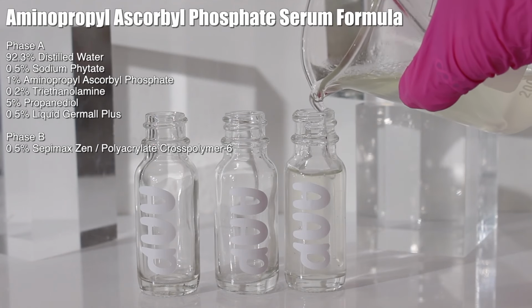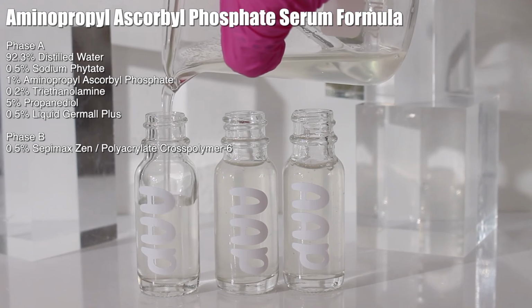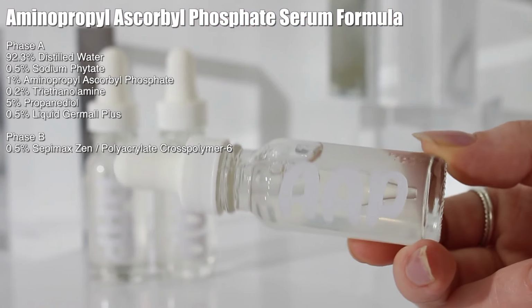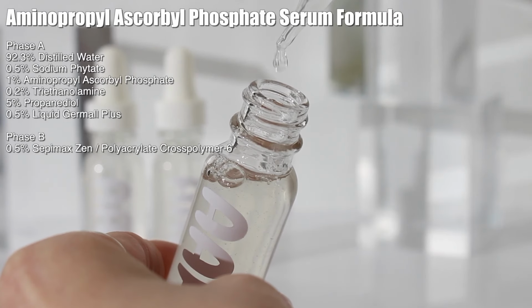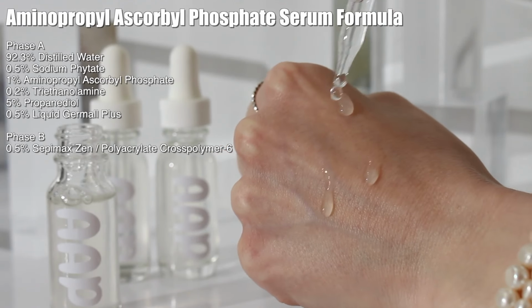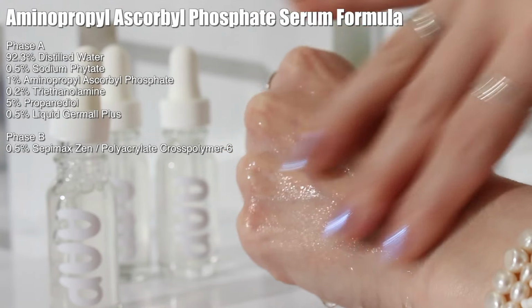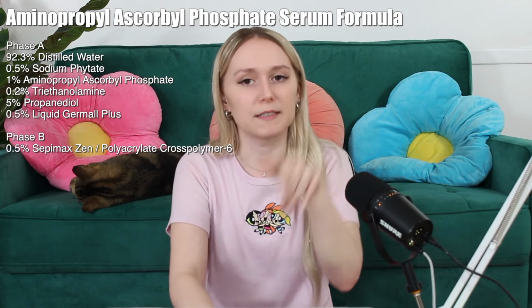Here's the formula we're working with. Sodium phytate, that is an Ecocert compliant chelating agent. The reason I decided to use sodium phytate in this formula is first, it's a chelating agent and we need to add one in here, but also sodium phytate has a high pH. And since AAP, like I said, has a pH between 1.7 to 3.7, but it needs to be in a pH between 5.5 and 6, I know I need to raise the pH.